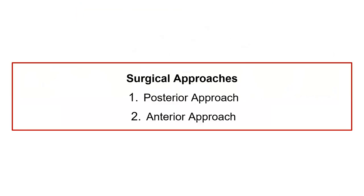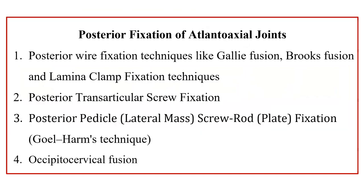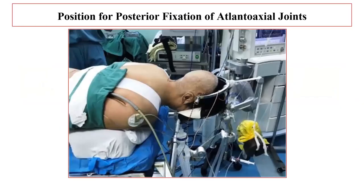Surgical approach is broadly classified into posterior approach and anterior approach. Among the posterior approach, we have posterior wire fixation techniques like Gallie fusion, Brooks fusion, laminar clamp fixation techniques, posterior transarticular screw fixation, posterior pedicle, that's lateral mass, screw rod fixation technique, that's Goel-Harms technique, and occipitocervical fusion technique. For a posterior fixation technique, this is the position in which a patient is fixed, along with intraoperative neurophysiological monitoring.